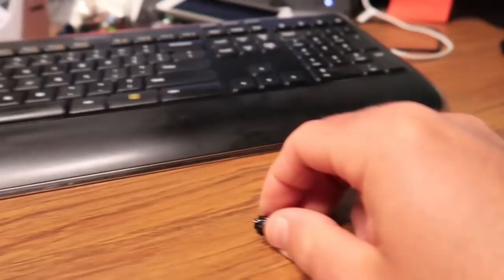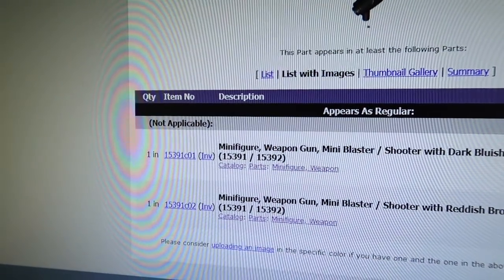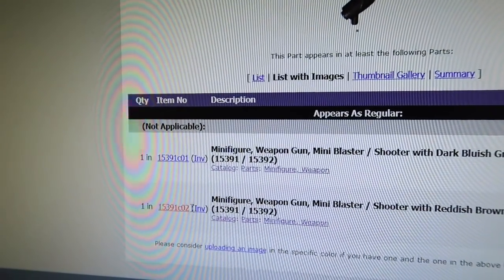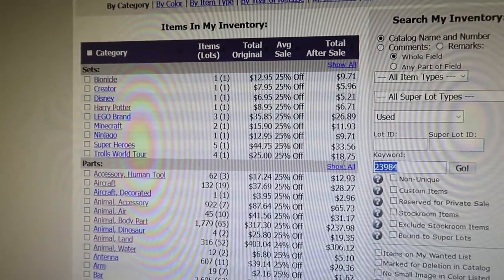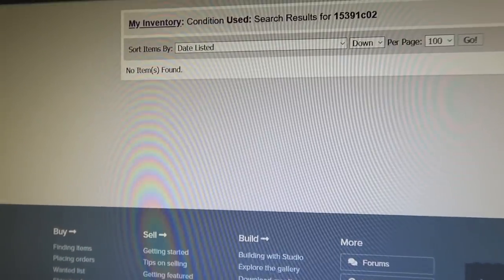So I'll do that one first, and then first of all I'm going to check to see if I have these in my inventory too. If I can get this to copy, and then go from there. Paste, go. I don't have any.